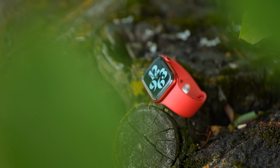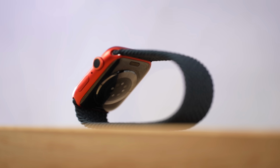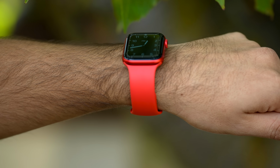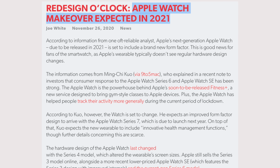In terms of the actual design of the Series 6 Apple Watch, it hasn't really changed at all. The only real differences are the two new finishes, blue and red aluminum. But other than that, you get the same old classic look, which I admit still looks very nice, but it's starting to get a bit old. Thankfully, there are some rumors of a completely new design coming soon, and I'm gonna get into that in just a minute.